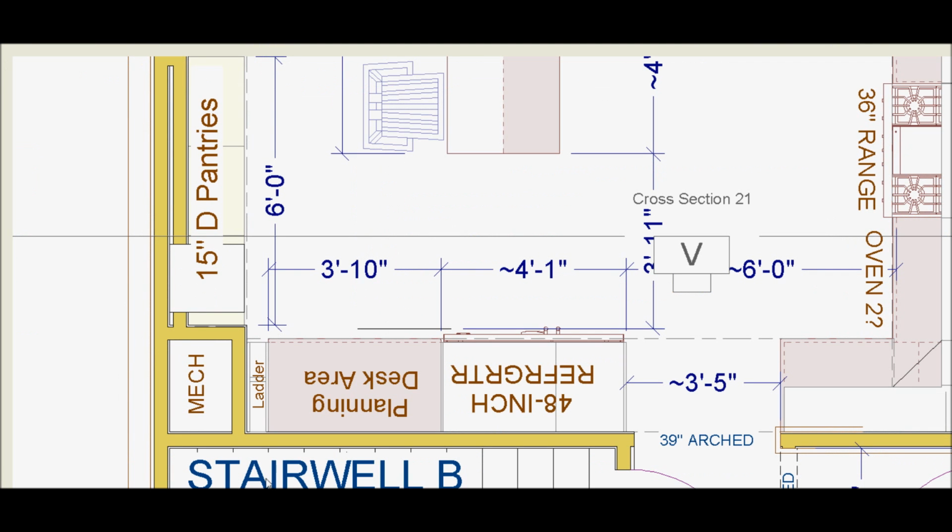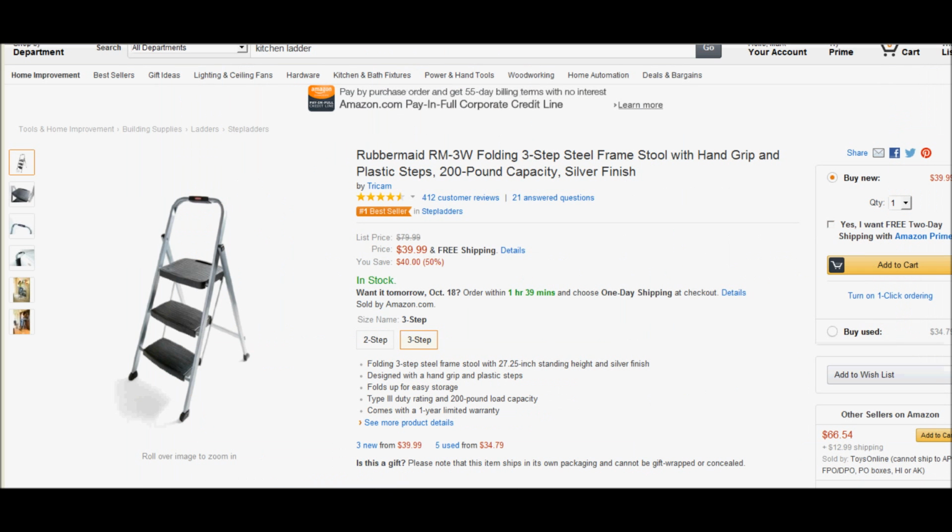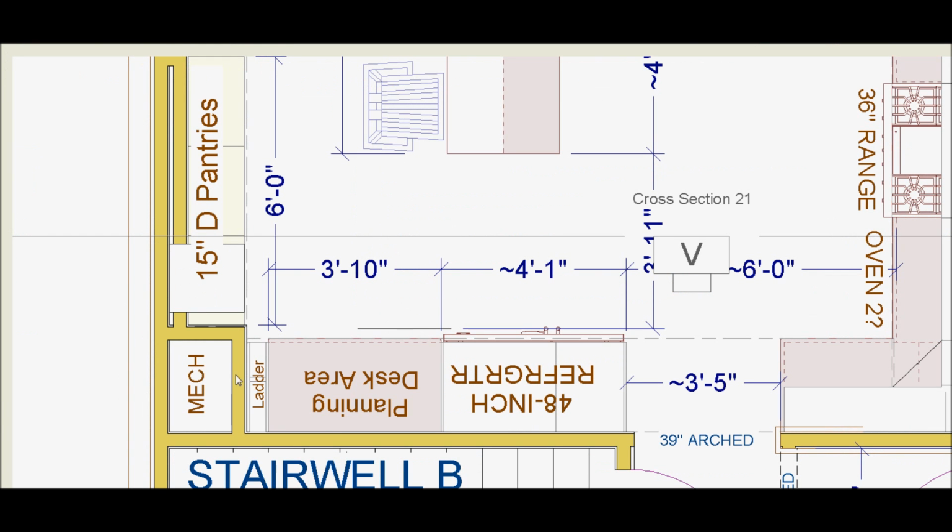So what I've done, because there's space in here to work with, especially if this becomes the planning desk area, I feel like you should probably create a space for a folding ladder that folds to 3 inches wide. So I've created this little area here for the ladder to slide in beside the planning desk. It's fairly convenient to some of the cabinets that you would be accessing the top of more frequently, and this leaves a substantial area for a planning desk area.